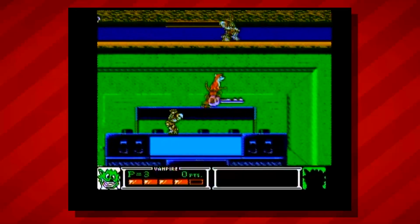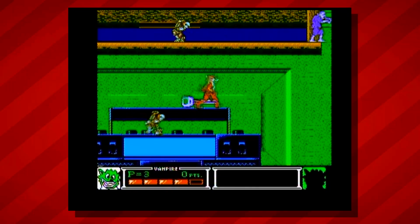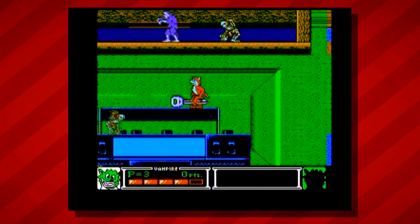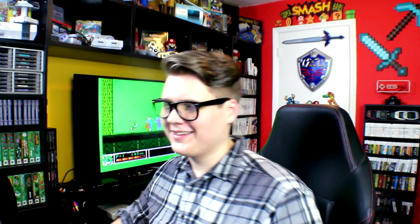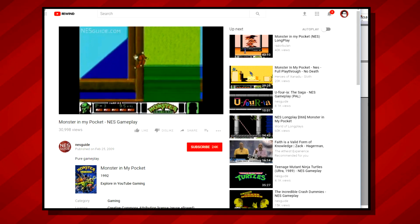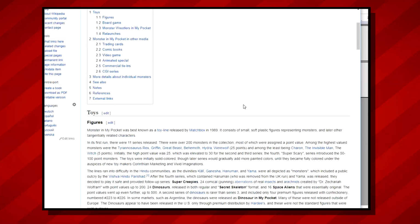Oh, here's a giant key. Give me that. Can I pick it up? No? I can crouch on it. Okay. Alright, I gotta look this up and see what this is. Okay, that makes sense. This is just like a ROM hack of the NES game Monster in My Pocket. Which, I guess that makes sense.